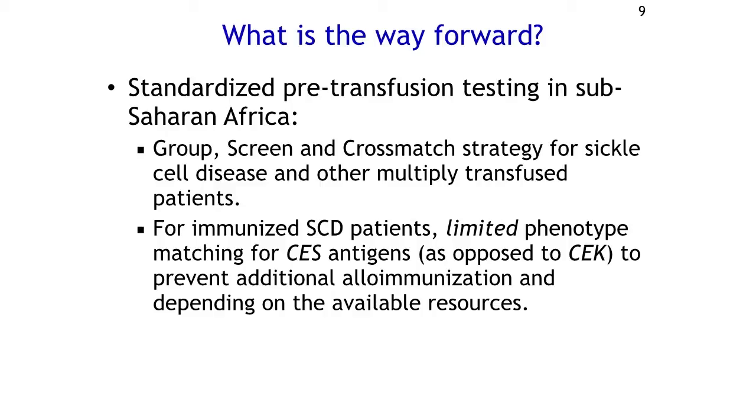We do two things, and that's how we are taught, especially in Uganda: group and cross-match, which means we miss out the second step of group, screen, and cross-match. So we should group, screen for antibodies, and cross-match for patients who are likely to get exposed to blood cell antigens or are likely to get transfused many times. These include sickle cell disease patients and other multiple transfusion patients.